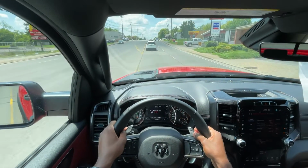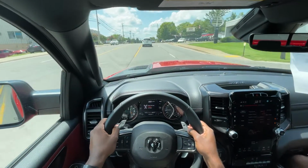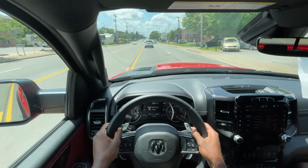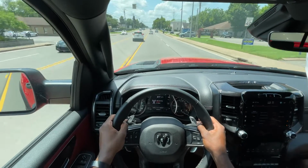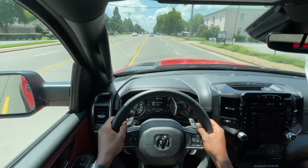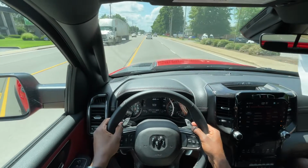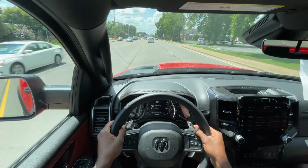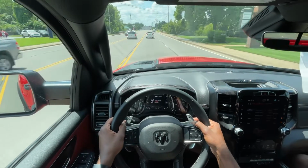So right off the bat, I just love the supercharger one, but this thing is just ridiculous. In terms of acceleration and power, it's insane. And the paddle shifters are very responsive, and they won't let you shift at certain points. But there's a reason this thing is so thirsty. It'll redline like it's nothing.